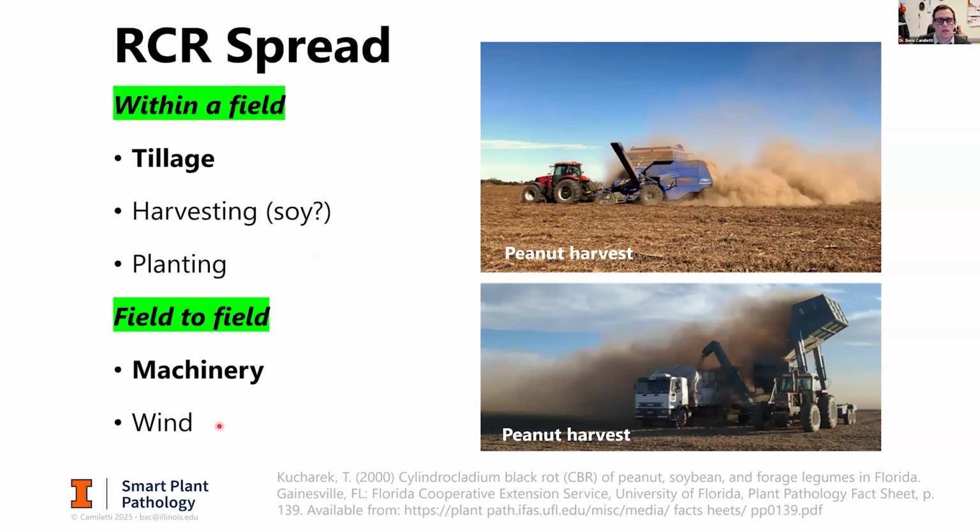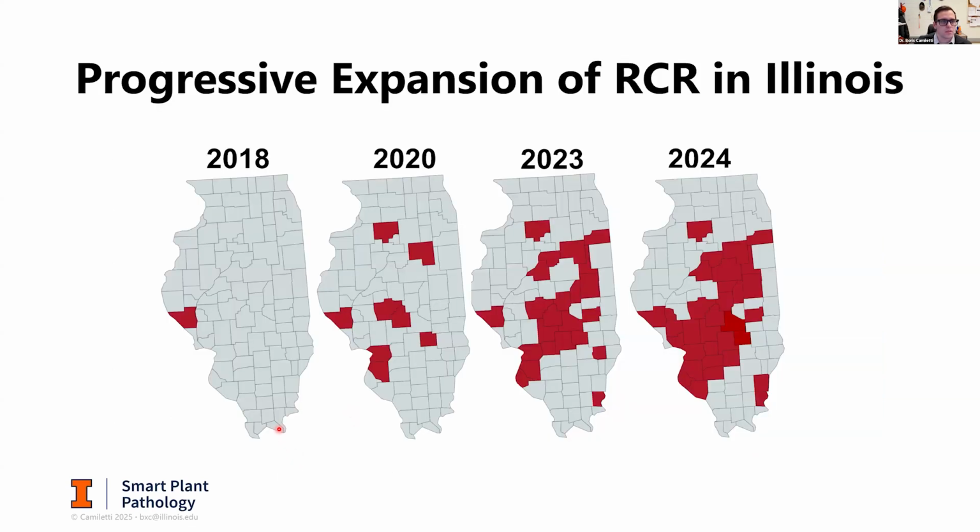Also, wind may help spreading this microsclerotia, although it's thought to be affecting the movement of the inoculum in shorter distances.